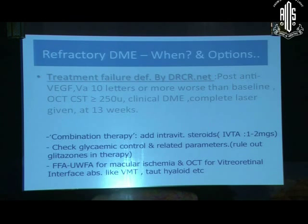right up till today, from the drcr.net. But whatever little I could get, I could make out was that it's defined by drcr.net as post anti-VEGF at 3 months or 13 weeks, which is about 3 months. The visual acuity drop is 10 letters or more worse than baseline. That's when you call it a treatment failure, or the OCT thickness is going beyond 250. There is clinical edema on your 90D or 78D biomicroscopic examination.